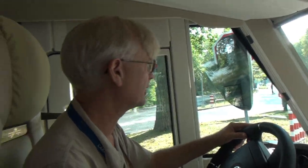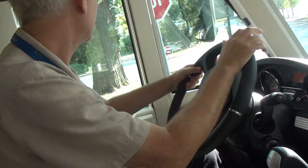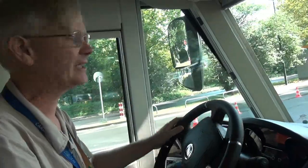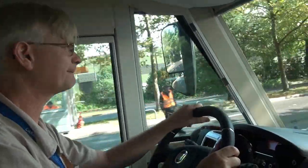Now, this is often a problem with a van. You can't see what's happening. Oh, I can see through that window, so we'll just move forward. It's okay. Yeah, but that is a bit of a problem. It's good that there's a little bit of glass in the door, but we could probably do with a bit more.